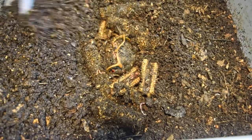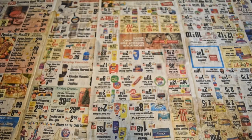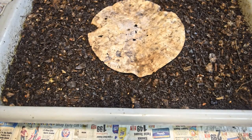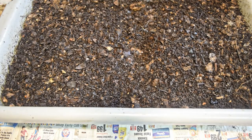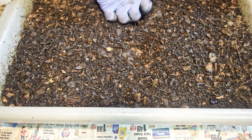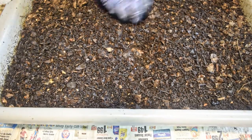Okay. Let's get this one covered back up. Might have to wait another week or so before we can feed, because I think we've got plenty here. Alrighty. So here I see a pretty good sized cavity that has developed, which usually means that the food that was there has been depleted to a certain point. Let's take out whatever's here. I'm sure we're going to find corn in here too. Yep.